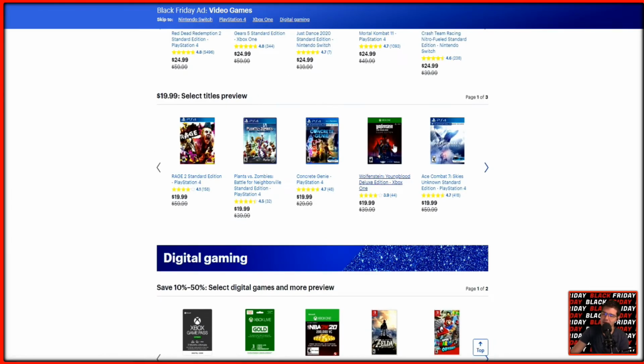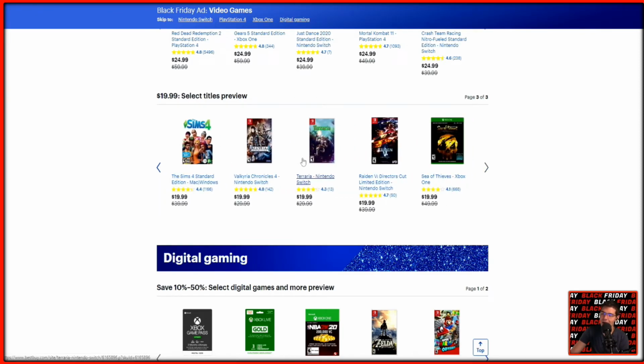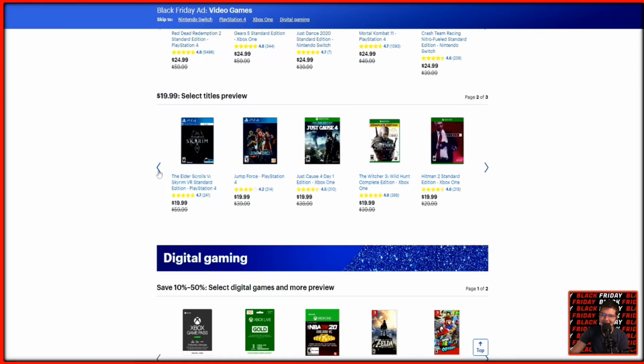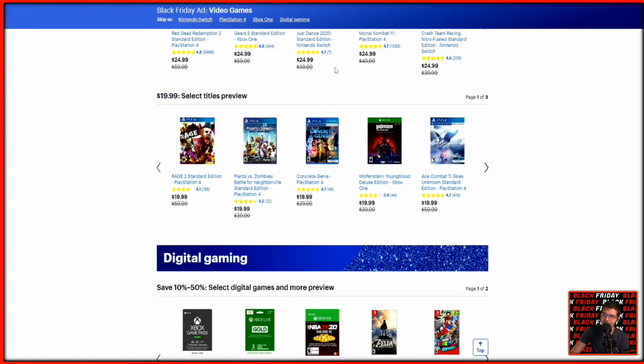On top of that, Wolfenstein Youngblood, the recently released Concrete Genie, also a big notable one for the $20 tier. In addition, The Witcher 3 Wild Hunt Complete Edition and Hitman 2, both $30 a piece, and that pretty much rounds out the standouts for me for the $19.99 tier under the Xbox One tab. Now, if I had to choose one, I would say Concrete Genie.